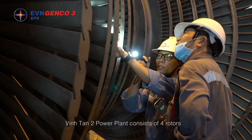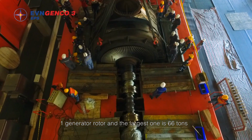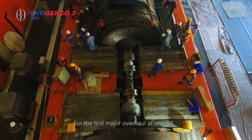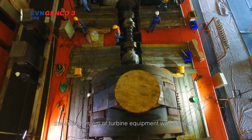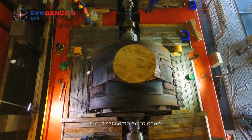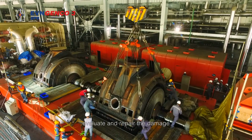Vinh Tan 2 power plant consists of 4 rotors, including 3 turbine rotors and 1 generator rotor, and the largest one is 66 tons. For the first major overhaul of unit S2, the entire system of turbine equipment was craned and disassembled to check, evaluate, and repair the damage. The generator had its rotor retracted to check the condition of the internal equipment.